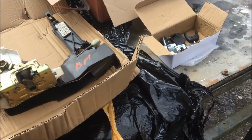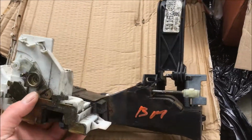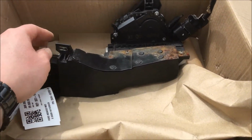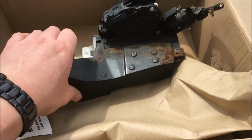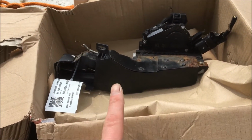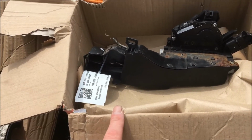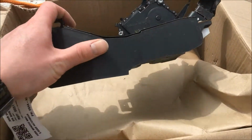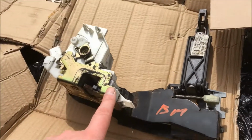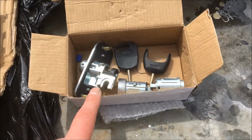Job number 1, sort the locks out. This actuator was £90, looks in good condition. This actuator was £20, looks in pretty poor condition. Why have I bought 2? Because I think there's one that goes from 2000 to 2003, and then there's one that goes from 2003 to 2007. I don't know what the deal is with that one, but this one is definitely 2002.